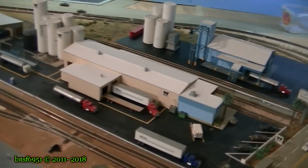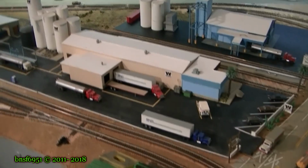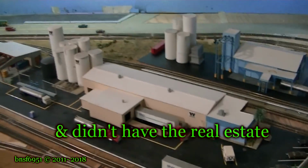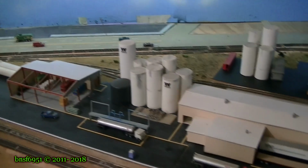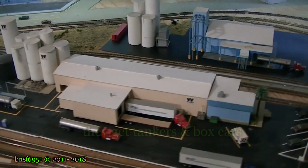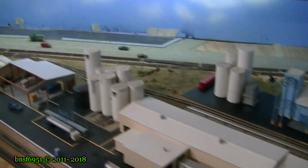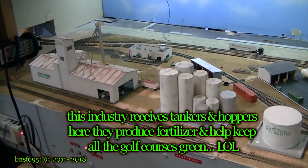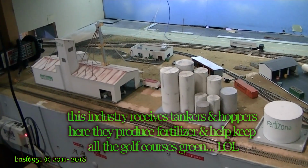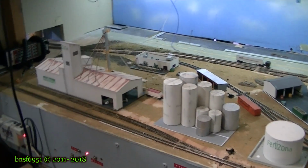Anyhow, a little further, there's actually two other buildings that are between Mariani and Western Refining, which were not rail related, so I left them out, and I did Western Refining. Now, as far as I know, when I was told, they did lubricants and antifreeze. I don't know if that's true or not. That's what I was told. And then further down, we have Fertizona. Now, Fertizona, again, is not in the proper place, but it fit the spot perfect, so I decided to put it here. And the spot that it was supposed to be on, I'm using for something else, but when we get into the other room, I will show you what that is.